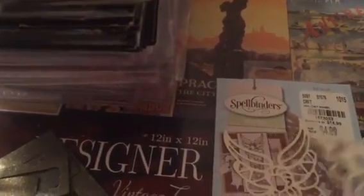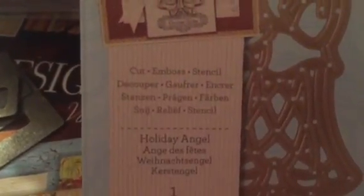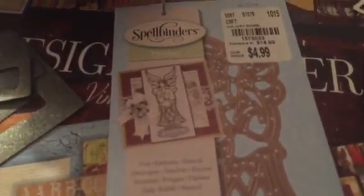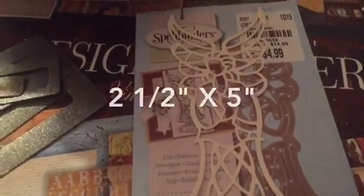So this is the first die. And it is an angel die by Spellbinders. And I did cut a lot of these out for you guys to actually see. So this is Spellbinders. There's the skew. And it is called Holiday Angel. And it is a very intricate, very beautiful die. And there is the cutout, and you can actually see that it is a very large die.